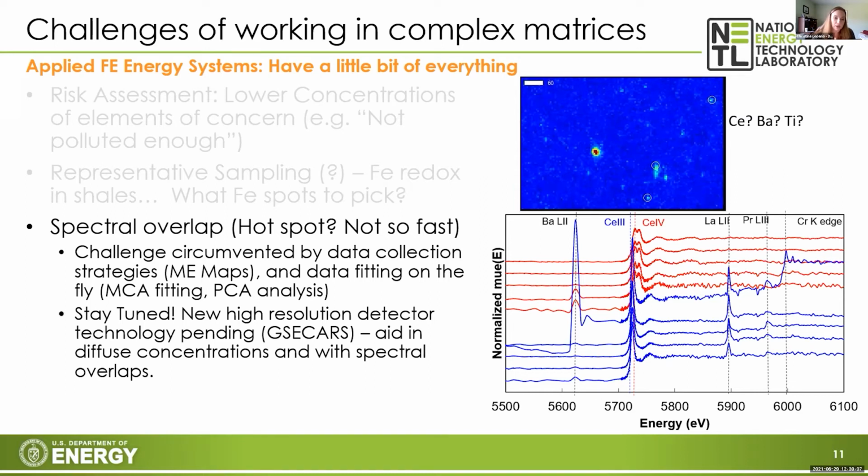GSECARS is coming up with a recently obtained BES funding for the development of a new high resolution detector that will aid in analyzing the diffuse concentrations and the spectral overlaps that you sometimes see. These are some points where we have cerium, which is what we are focused on looking at, but there's also barium, or there's also other rare earths or transition metals in the same spots. And so it can make collecting this data very challenging.